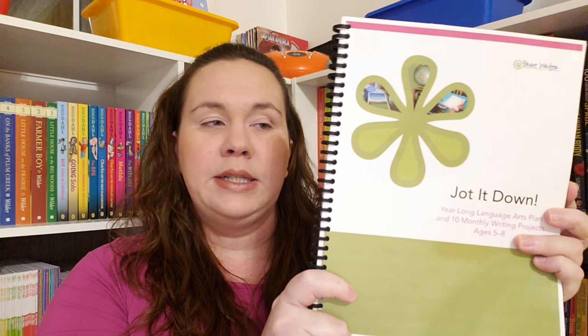I also pulled my Brave Writer Jot It Down back out. We're not necessarily doing a project that is outlined in the Jot It Down, but I reread it to refresh my memory, and infuse a lot of their concepts and the way that Julie says to do Jot It Down into other areas.